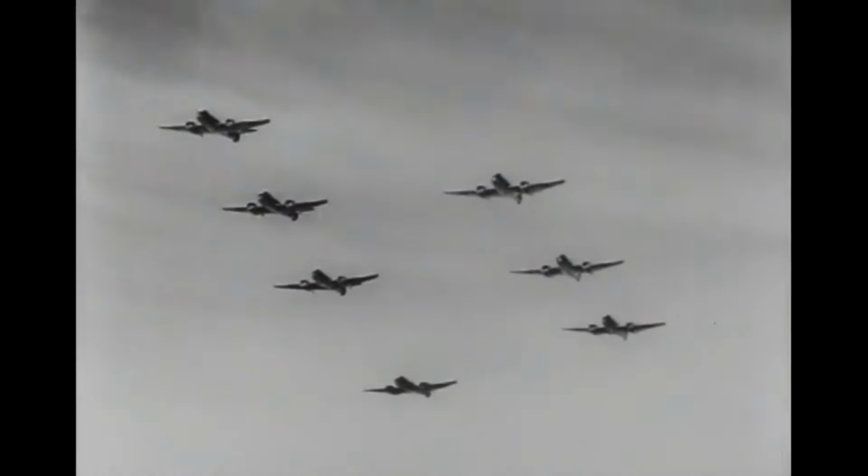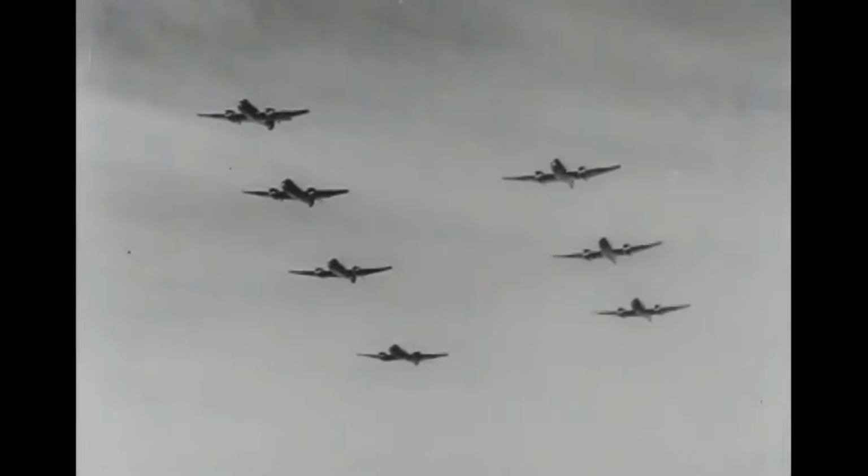The first production Meteor F1 flew in January 1944. It was basically identical to the prototypes, except for the armament, which was 4 20mm Hispano cannons. The F3 variant was the first to be built in large scale.